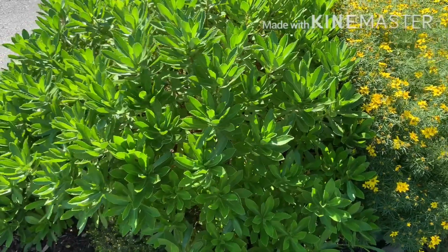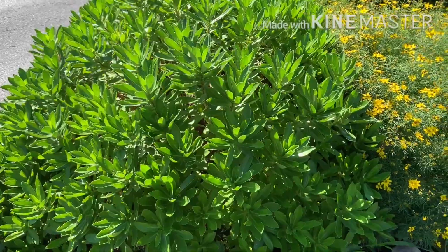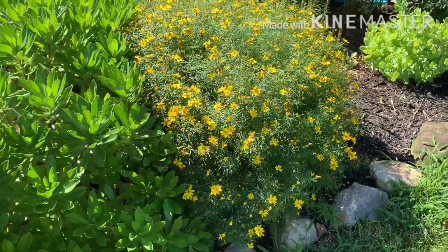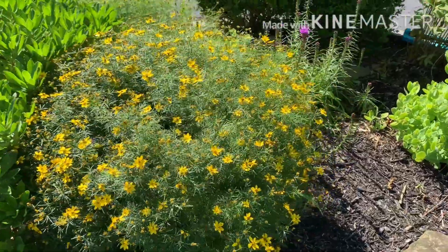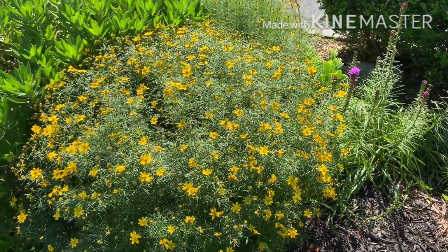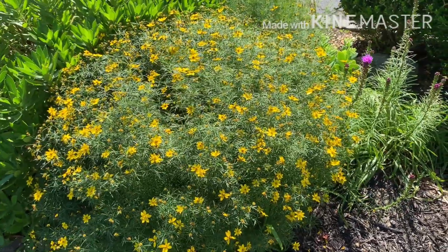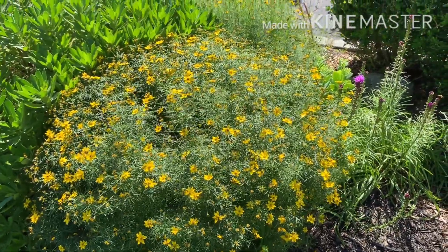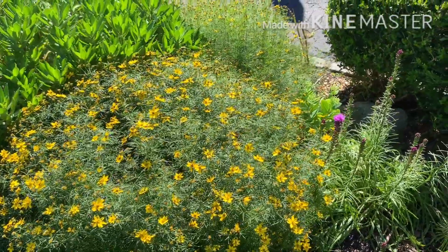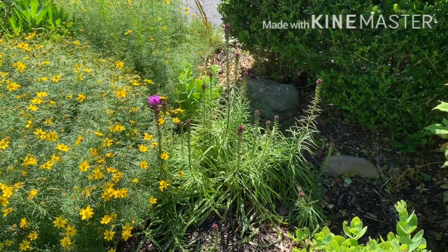This perennial is the Montauk Daisies, and this will be covered in daisies for the fall. This Coreopsis tickseed, I have two of them. They're coming to their end because of the heat, I believe. I think they lasted longer last year, but beautiful round balls of bee-loving flowers.